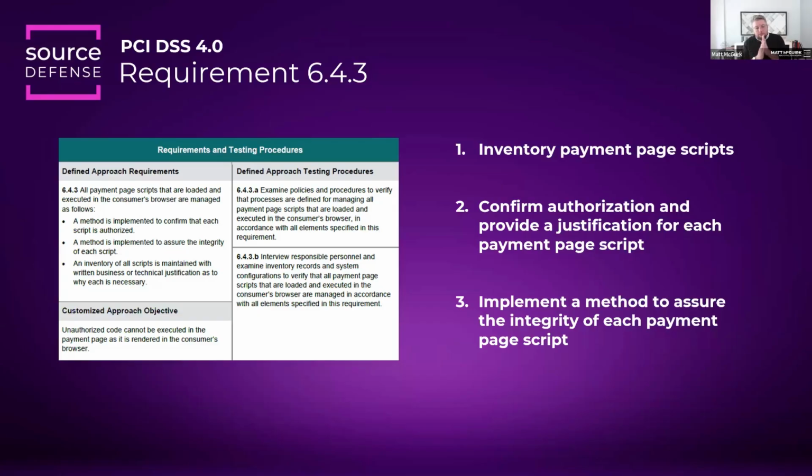Like I said, I would assume most folks are at least glancingly familiar with these, so I'm not going to read them to you or give you a whole tutorial. I'm just going to distill them down into what I see as the actual tasks that someone must do for 6.4.3 and 11.6.1. Well, maybe just a little more context. The new requirements in PCI DSS 4.0.1 related to payment page security are 6.4.3 and 11.6.1. Those two things overlap. In fact, in my opinion, 6.4.3 is about implementing controls. 11.6.1 is about tamper-proofing those controls.